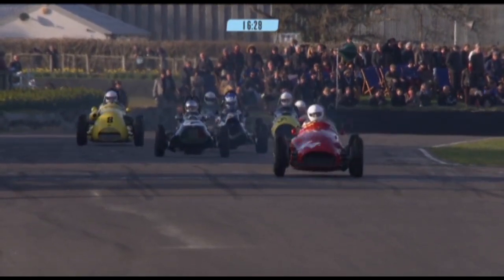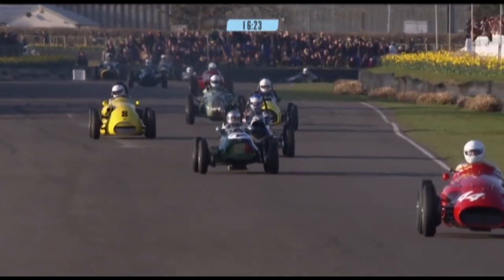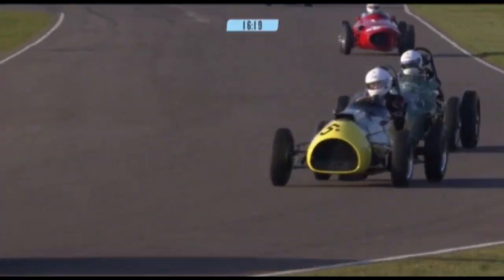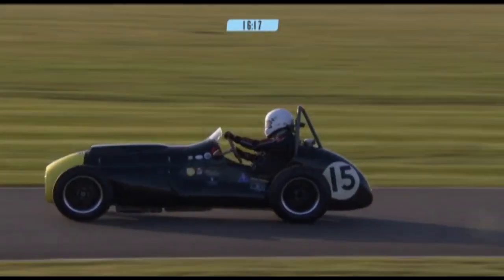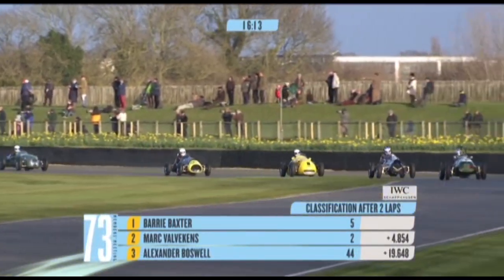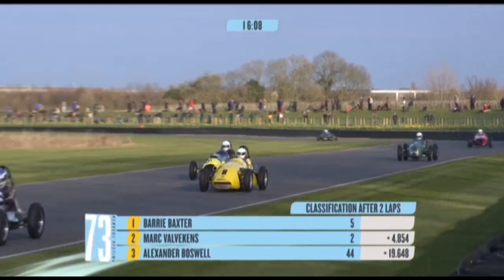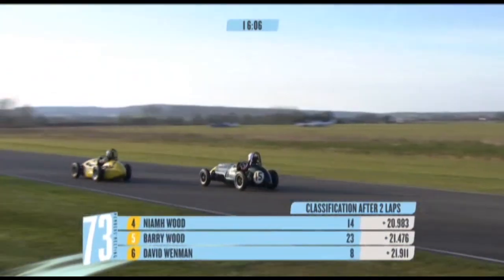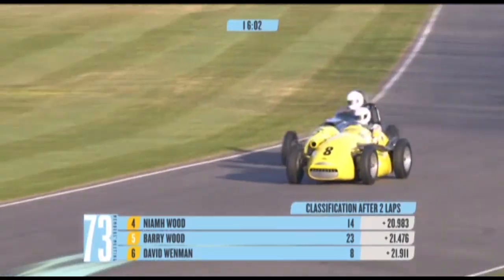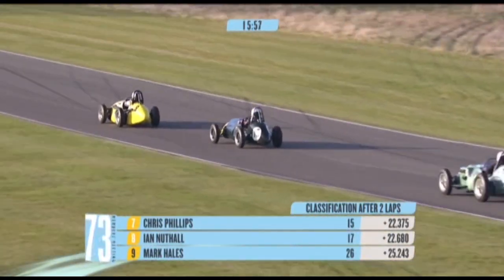Neve Wood, and 23 right behind her. Barry Wood, that's her father-in-law. Barry Wood in the Ecos Cooper Bristol. Okay, expect a recovery drive from Simon Diffie. Pearson back in the pits. So Neve Wood is in 4th place. Her father-in-law Barry is in 5th place in 23. And David Wenman in the yellow Connaught, which broke yesterday in qualifying, is up into 6th place.